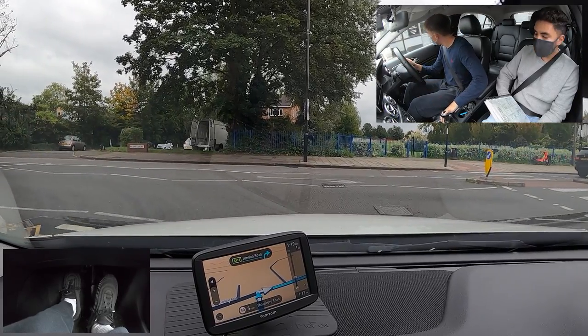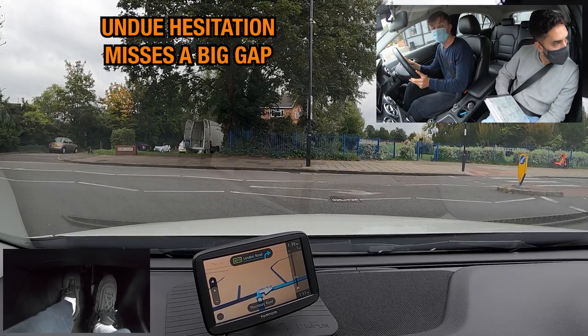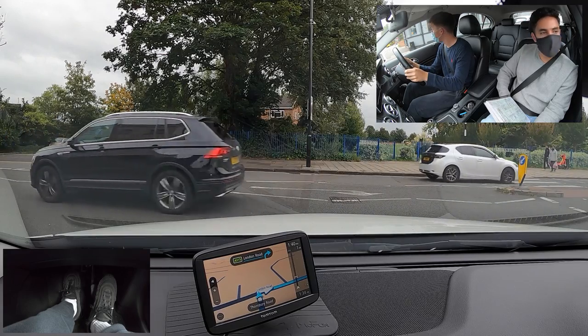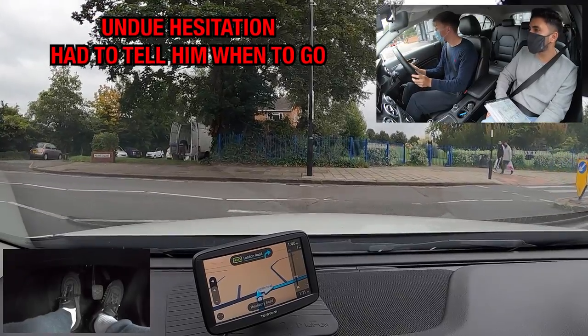There was a big enough gap for us to go. Oh, I didn't see it. No, okay, so we missed that one gap there, and then there was another gap coming up. Now, someone's crossing on the right, which basically is going to slow down the traffic on your right, plus those people on the left are going to have to slow down for that woman as well.